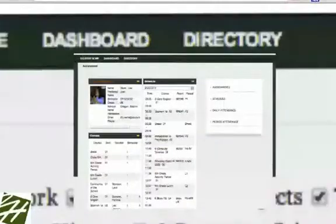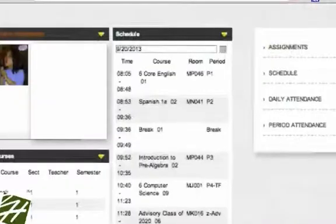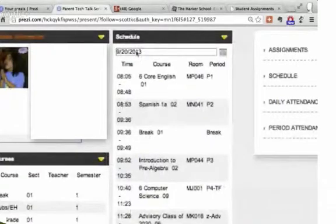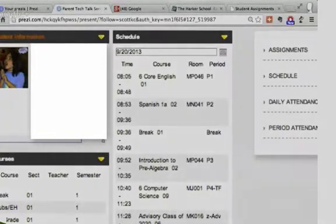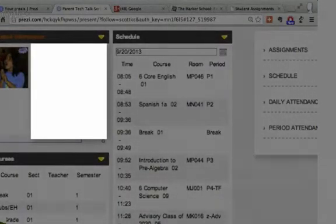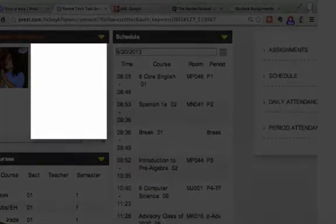The student dashboard is very, very useful. If you look at the actual student dashboard, students can look up their schedules. They can see what their schedule is at any date into the future. They can see the courses they're taking. It's really meant to give students a place to go to see what their homework is and keep track and organize their daily schedule. So as it builds out this year, I think we'll see that this becomes a very, very useful tool.